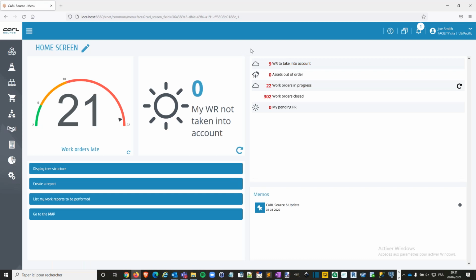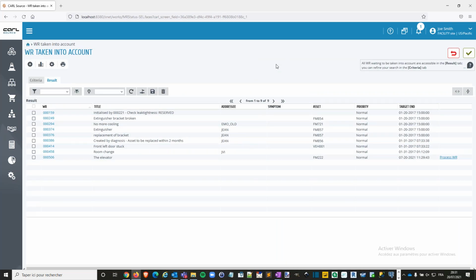Okay. So this is the home screen of Joe Smith. You can see it's a bit different. For example, we have some indicators, like there are 22 work orders in progress, and also 9 work requests to take into account. So I'm clicking on it, and I can see that there is one work request about an elevator. So I'm clicking on it.